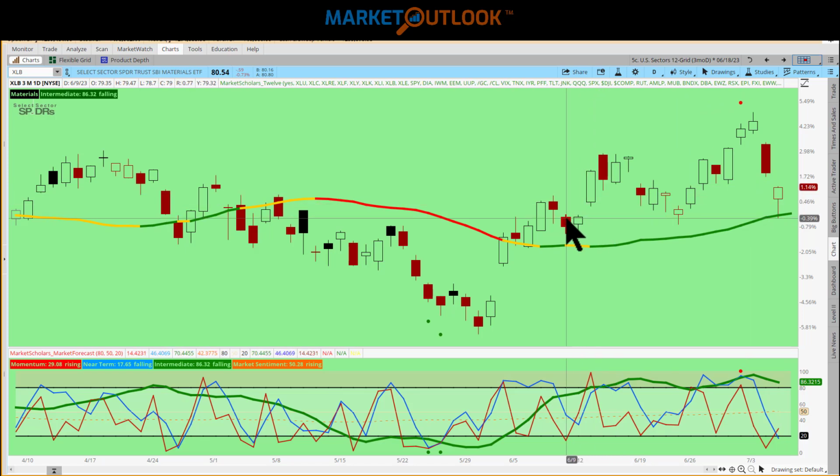trading on the materials. So that's why sometimes it can be frustrating when you take action on those little red dots there, because they don't always work out. But sometimes when they work out, they really work out. This is a case where, yeah, you could have gotten slightly better prices the next day, but you're really kind of nitpicking when you're saying something like that.